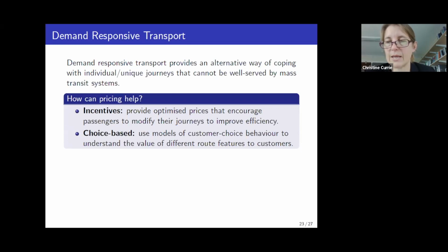So if you're thinking of demand responsive transport or ride sharing, we want to encourage people to travel at times where it's efficient for the system that they travel. So we might give them more of an incentive to travel at a time when we know we've got a full minibus, or almost full minibus, going in that direction, very close to their house, for example. So you've got something there in terms of incentives.